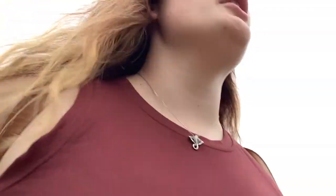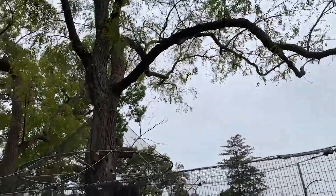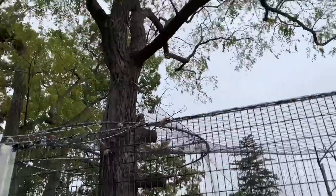Alright, so it is almost 1:30, so it is time to go if we want to make it to the next zoo and have time to look around. I didn't notice him on the way down. There's an eagle owl up there. Bad quality, I apologize.